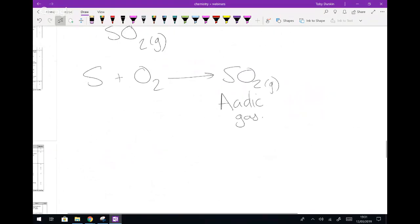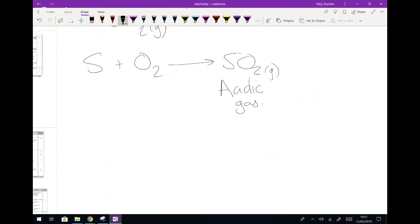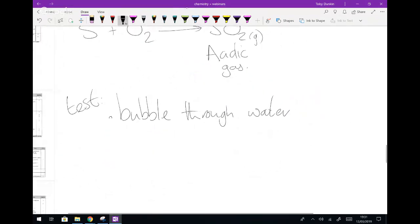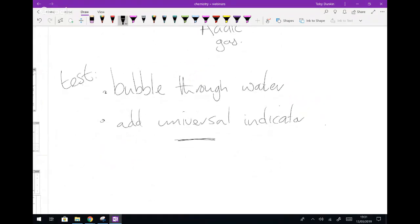That test is: bubble through water, and then add universal indicator.